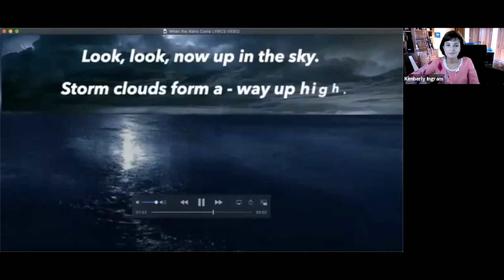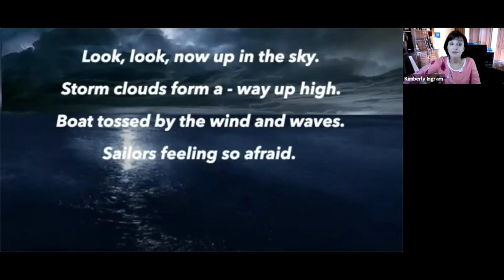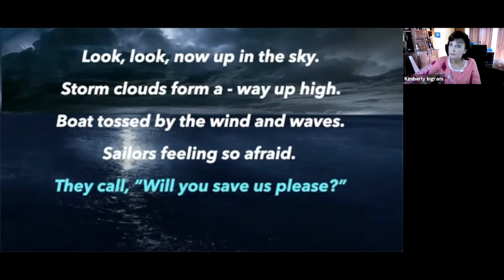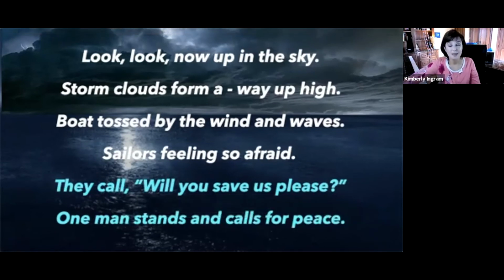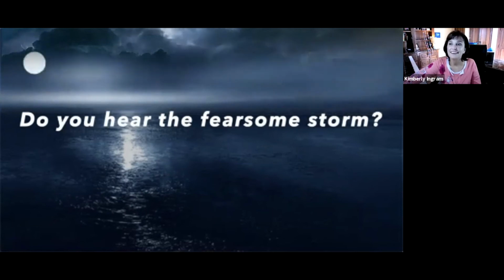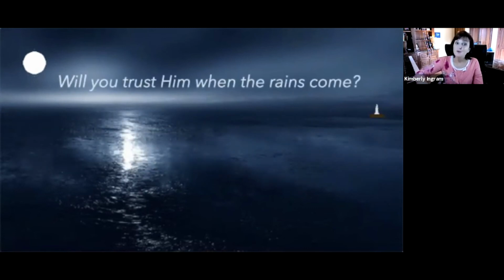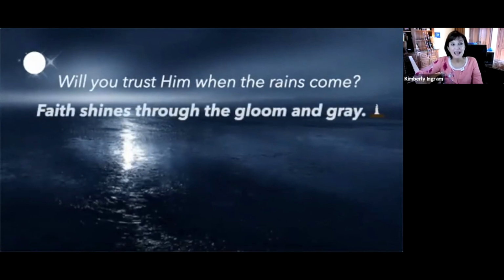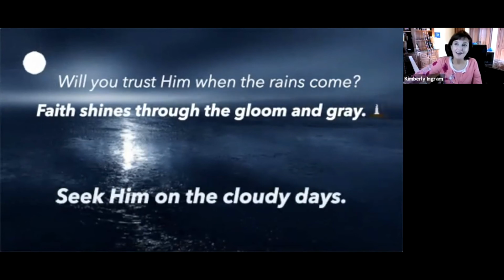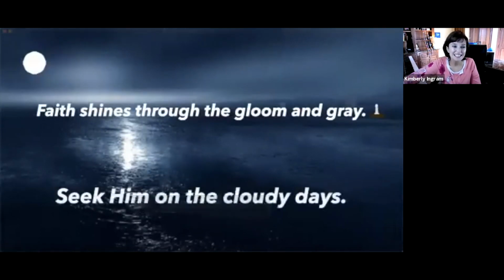Storm rise on a way up high, but tossed by the wind and waves. Sailors feel so afraid. They call, will you save us, please? One man stands and calls for peace. Do you hear the fearsome storm? Trust him when the rain shines. Faith shines through the gloom and gray. Seek him on the cloudy days. Faith shines through the gloom and gray. Seek him on the cloudy days.